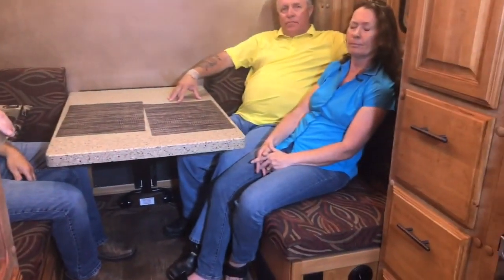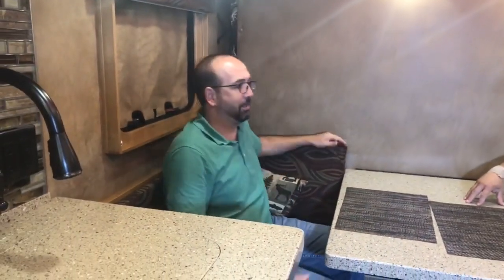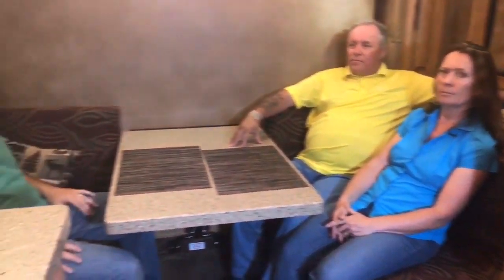So you hear that, guys? They're sitting in the bed area. Yes. This is a dinette area during the day and a sleeping area during the night. And this is the bigger bed. This is a 54-inch bed. So as you can see, Ruth and Chris are sitting on one side. There's plenty of room for 2 people on each side. Gives a lot more room for the bed.